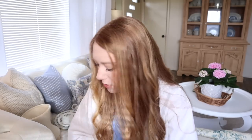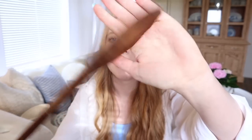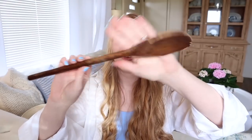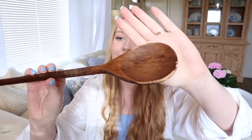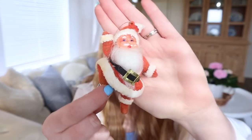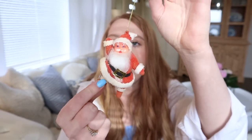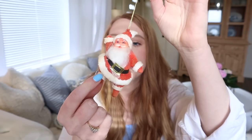So love those. And then I found this beautiful wood spoon that I just had to grab because I love wood spoons, and it's so random, but it's just a really pretty wooden spoon to me, and I'll stick that in my little utensil crock. Look how adorable. It's a little vintage Santa ornament. Oh my goodness. It is so old and just so much age and character. I love him. So I was excited about that little find.